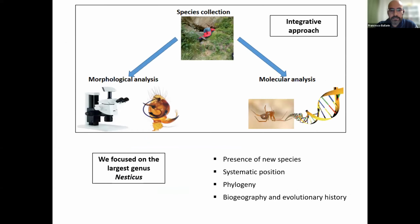So to try to answer this question, we use an integrative approach. Of course, we collect new samples, and we try to study them using both the morphology and their DNA. And we decided to focus mainly on the genus Nesticus, since this is the largest genus of the family in Japan. Studying these species, we want to know if we could also find new species. We want to know the systematic position of these Japanese species in the family. And we want to know additional information about their phylogeny, and on a larger scale, maybe to start to study their biogeography and possibly their evolutionary history.